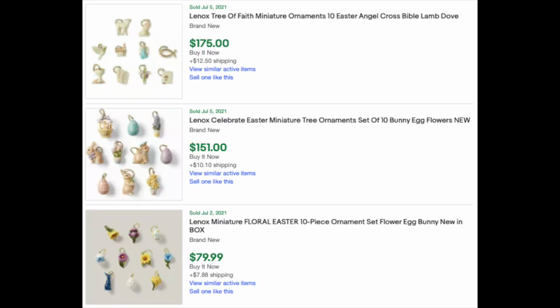If you run into Lenox, little mini Lenox Easter, there are several different sets out there. They are a big bolo. I will share here what some of those go for, but keep your eye out for those.